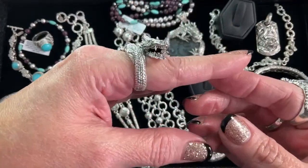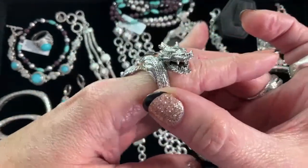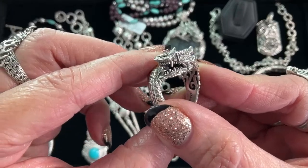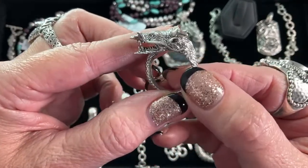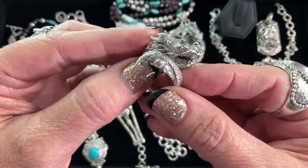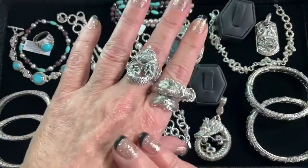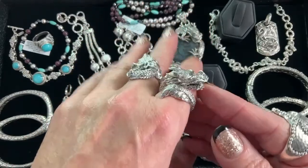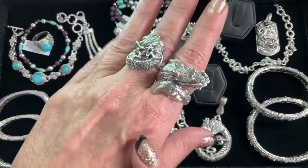And the one on your pointer finger is the Godzilla teeth, $49.99. Look at the detail, all these little teeth. They're asking, where is Courtney Rose? Because they know she loves her dragons. You put these kind of pieces together and layer up like that, and it gives you that really fun, edgy look. But also as a reminder, be nice.